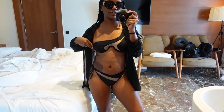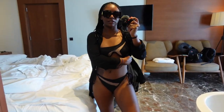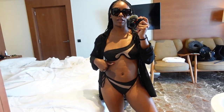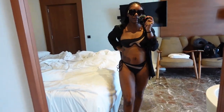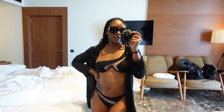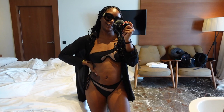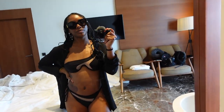I got this off of Shein. And you guys know this is like a dupe that we had seen. I saw it all over Instagram. But I'm glad I was able to find this one, because the other one was much more expensive and it's giving the same thing. The cover up is from MAC Collection though.